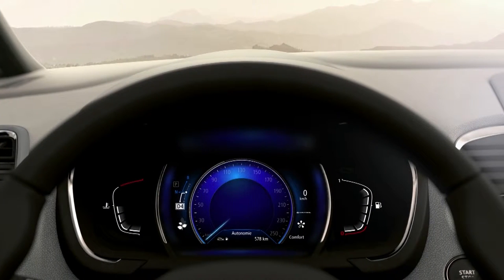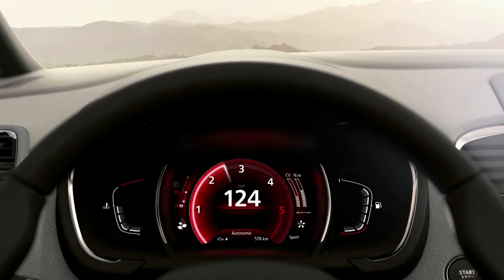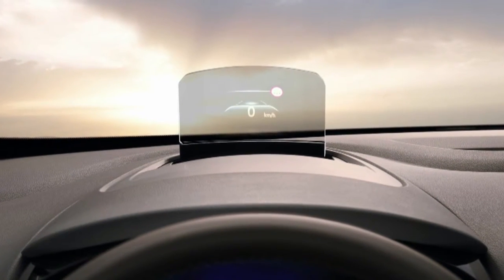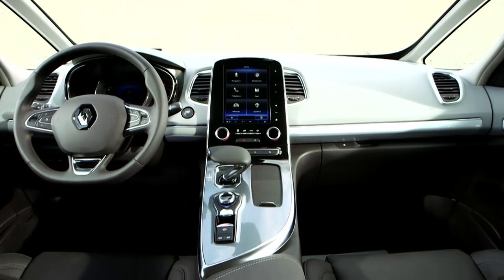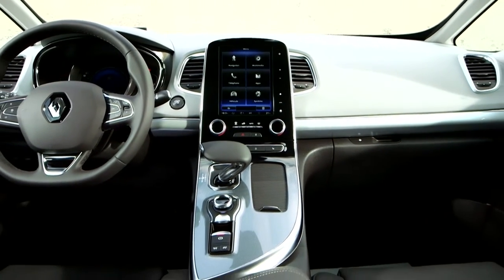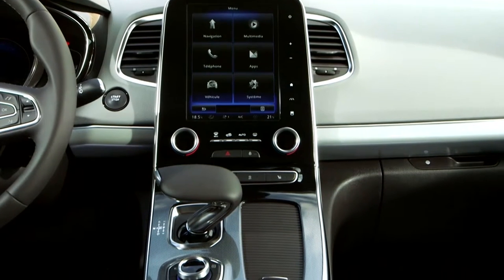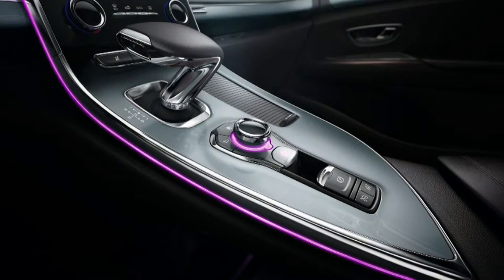The centered driver's position has a TFT screen facing the driver which can be reconfigured, and a head-up display depending on the version. A center console crosses the passenger compartment like a bridge. This console houses the large 8.7-inch portrait format capacitive screen and the gear lever. The ambient lighting can be customized according to the driving mode chosen.